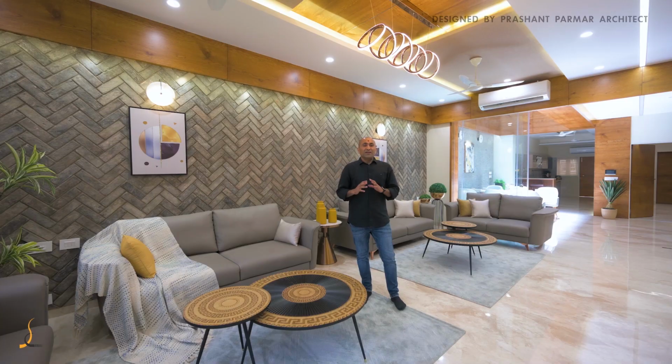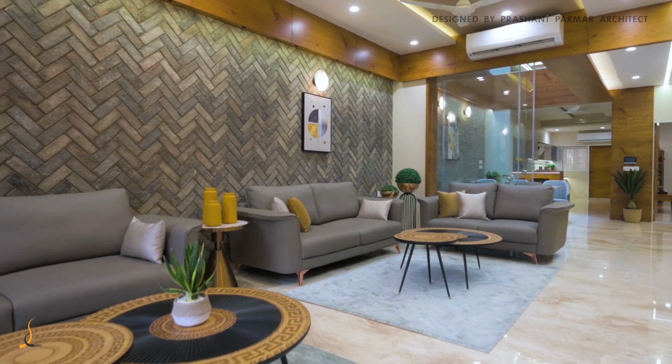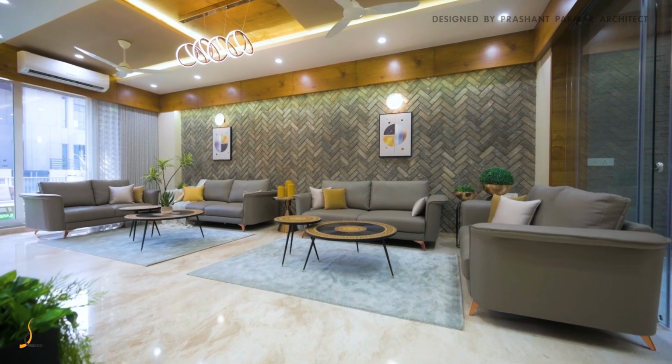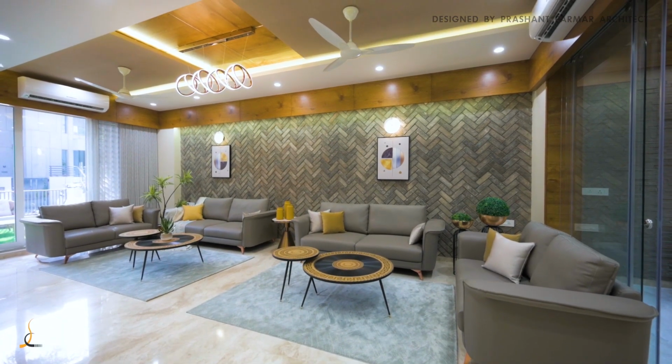From this point, you can see the seamless flow and visual connectivity of the house without wall barriers hindering the vision. This thought made the house more spacious from inside.